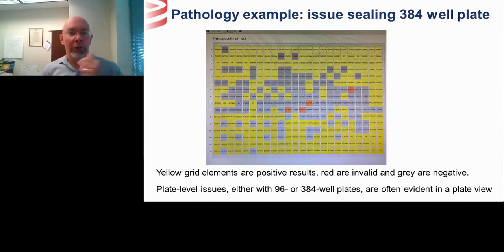So when you see a pattern like this, in this case yellow represents positive results, red invalid, and gray negative, and you see these striking bands at the edges of the plate, that there's just a lot of positives, and this is an unusually high positivity rate, so that would be flagged immediately. And in fact, when we went back, the technician caught this at the time. We went back and looked at the plate, and indeed the adhesive seal that's applied to the 384 well plate manually before it goes into the real-time PCR machine had not been sealed well at the edges.